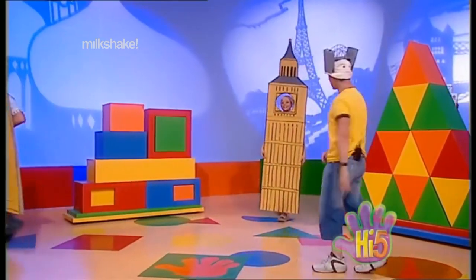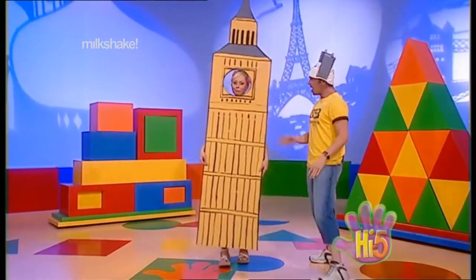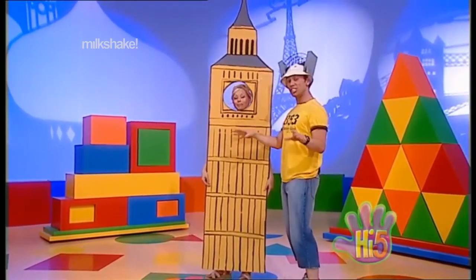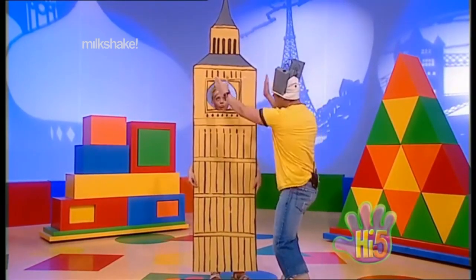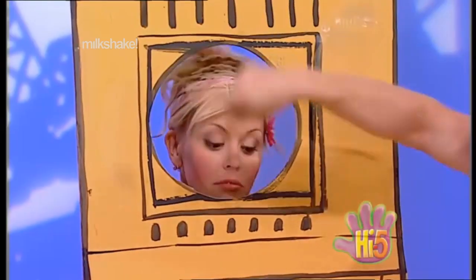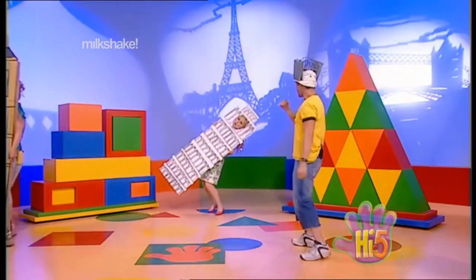And you can find this building in England. It's a huge clock called Big Ben. Big Ben stands in the middle of the city of London, and it's very tall and straight, a rectangle shape. It has a point at the top and a big round circle at the front, which is the clock face. Thanks, Kel. And another tall building.